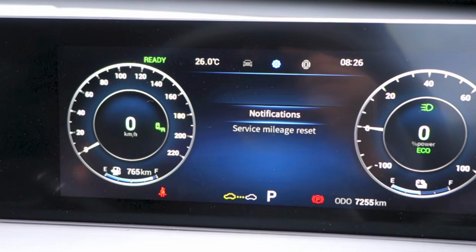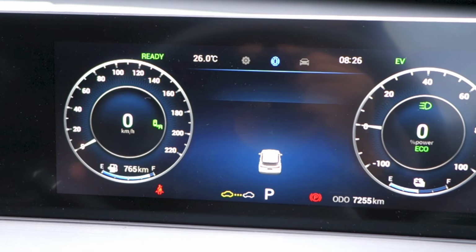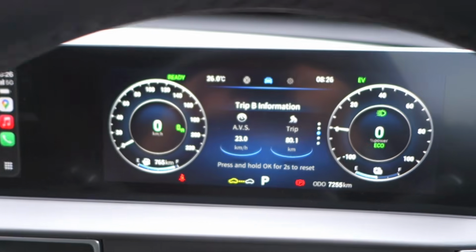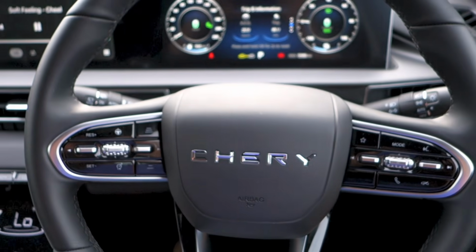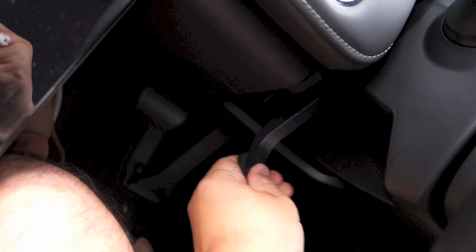Next up, we have your settings menu with your notifications and service mileage reset. Right here we have your driver assistance display, and back to the driving data. Wiper controls, and the steering wheel in this car is tilt and telescopic. You adjust it using this lever right here.